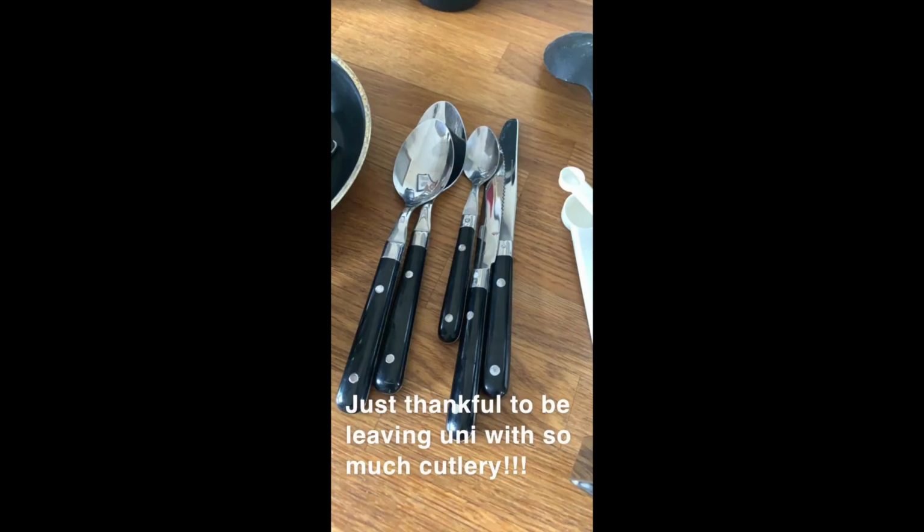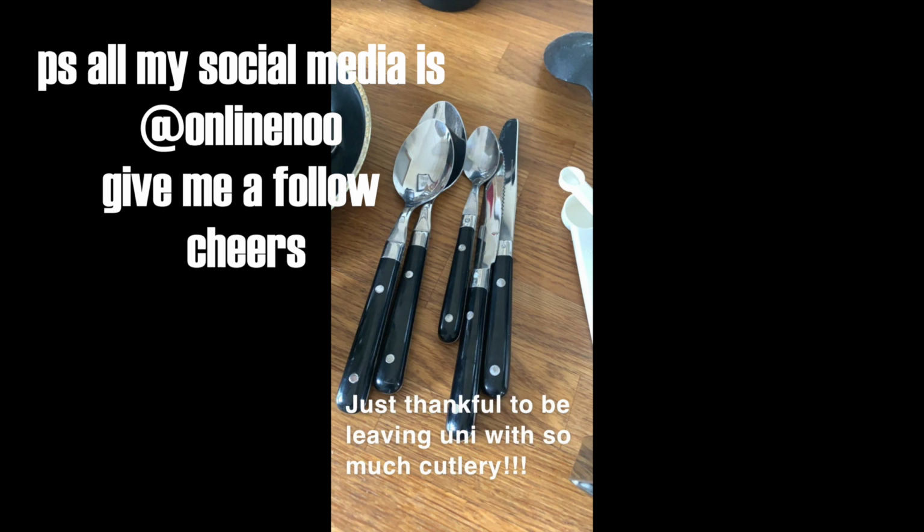Number 9 is just simply more cutlery than you think. I have no forks. No forks, not a single fork. Not one. I'll have to buy new forks when I move out because I don't have any forks. They're gone. I don't know where they go. Just take more cutlery than you think you need.